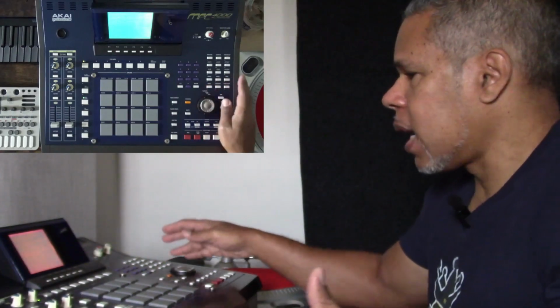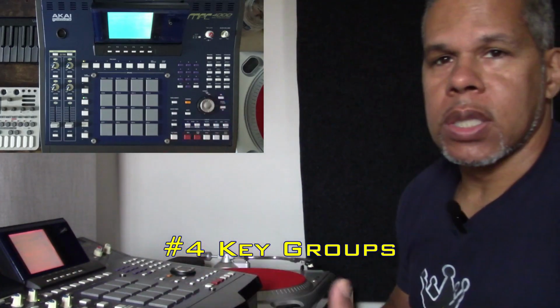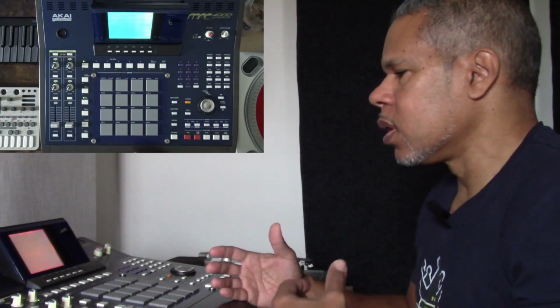One of the other things I like about the 4000 is that with the 4000, they introduced what's called Keygroups, right? So on the modern MPCs, you see Keygroups all the time. The Force has Keygroups, et cetera. That was introduced on the 4000 series. And the Keygroup is really, really dope for loading up a one-shot and playing it like a keyboard, similar to the feature I showed in the last video for the MV, where the MV has the make keyboard feature. Keygroup is the same concept.